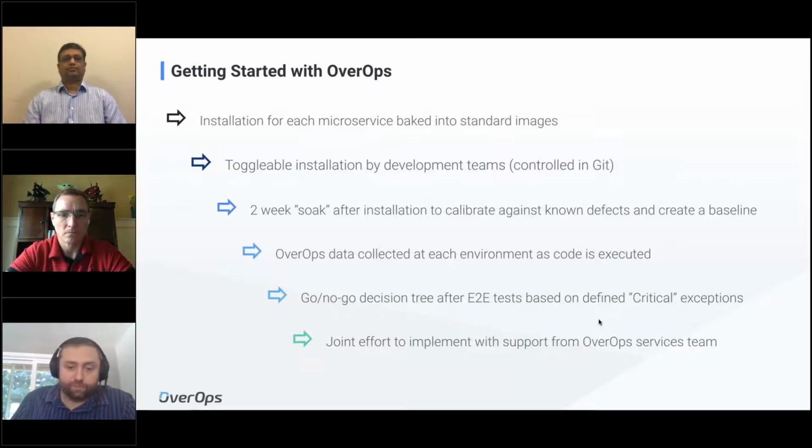And then we have, as I mentioned before, the go, no-go decision tree defined on the critical exception. So you're making intelligent decisions off of, are we willing to accept the risk of these defects? Sometimes you have to make those conscious decisions. There's that saying, show me a code with no bugs, and I'll show you a code that should have shipped 2 weeks ago. You can still make those decisions, and if you later circle around on quality, you have a place to target.